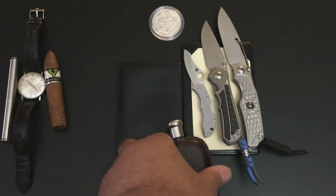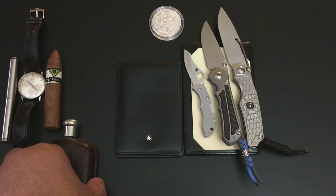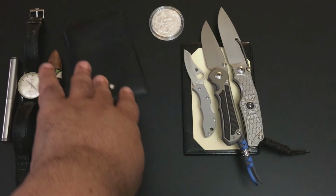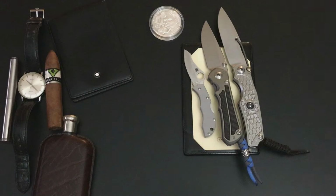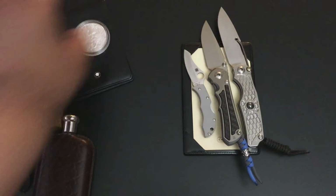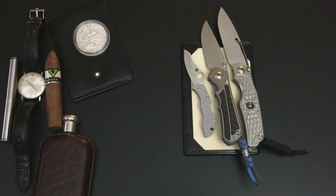Let's see. Today we're going to do just some blended scotch. This is my thin Mont Blanc, one of the thin ones. I have a couple of them. Then Mont Blanc wallets. And then, let's see, where are we?